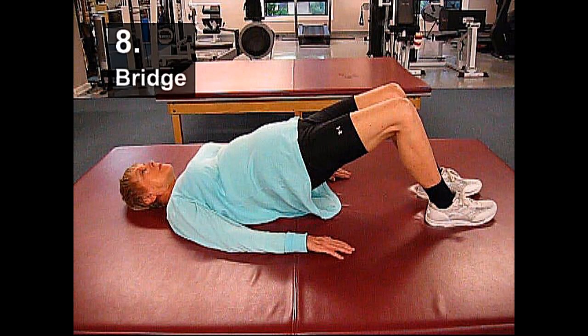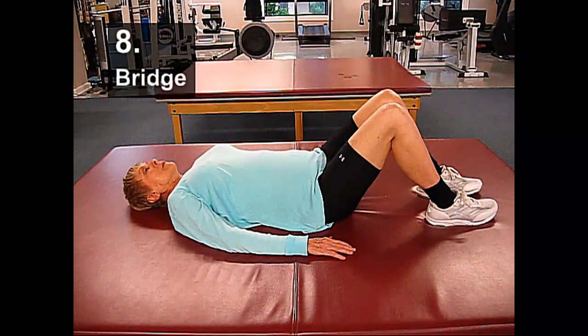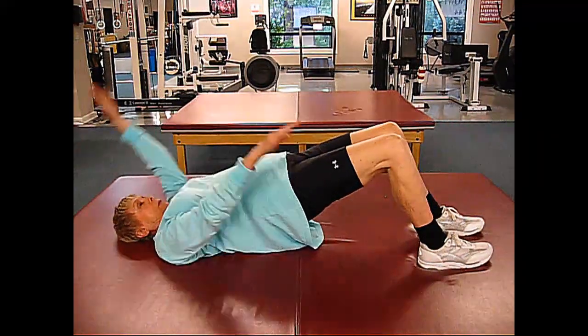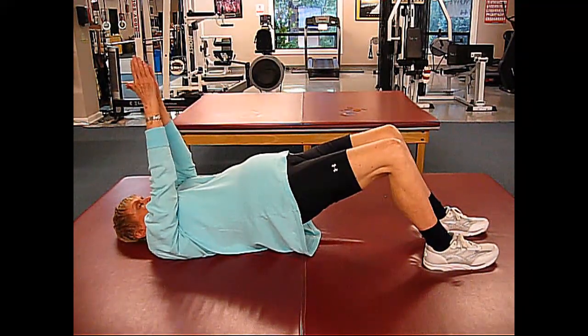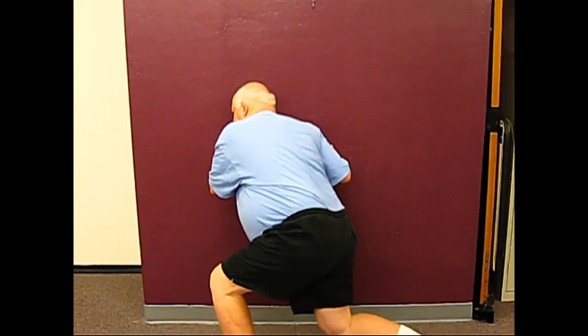Exercise 8 for the lower body is called a bridge, and this is the first of our mat exercises. Like the bridge, several of our mat exercises will help you strengthen the stabilizing muscles of the trunk. As I'll talk about in a moment, having strong trunk muscles is extremely important for your balance and stability, both in fall prevention and fall recovery.